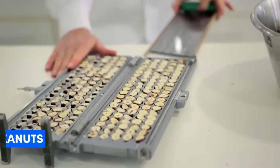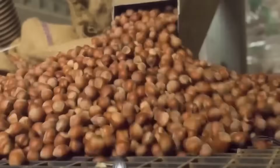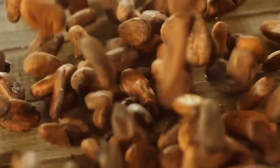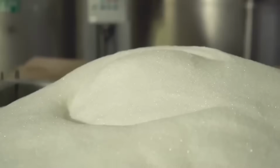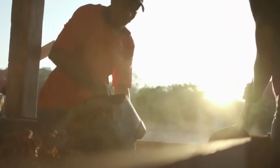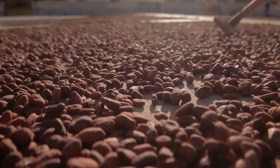These peanuts are typically grown in countries like the United States, China, India, and Argentina, which are among the largest producers of peanuts globally. Peanuts are harvested in vast quantities, cleaned and dried at their source before being shipped to peanut butter manufacturing facilities. Factories require a consistent supply of high-quality peanuts, and to ensure that, the raw peanuts are often tested upon arrival for size, moisture content, and overall quality. This ensures only the best peanuts are used for processing.